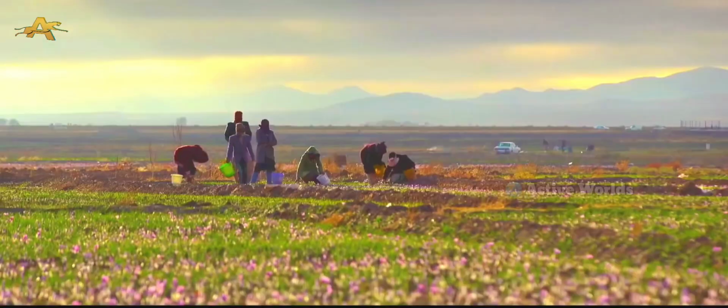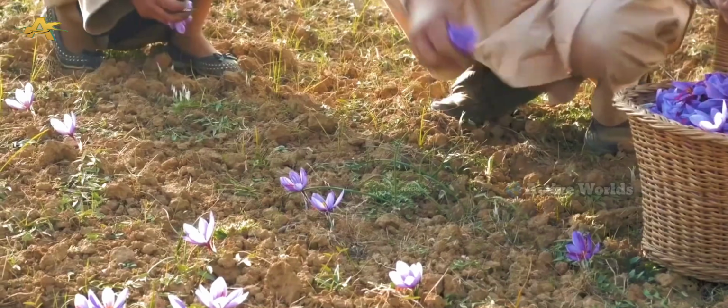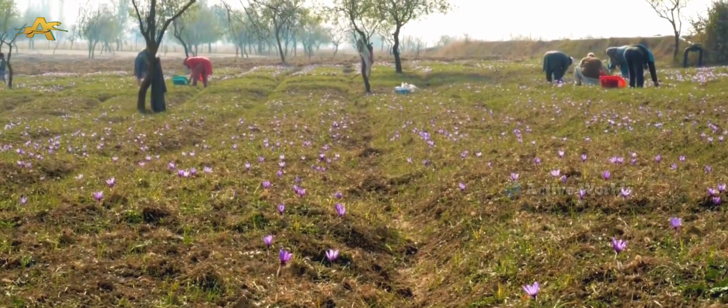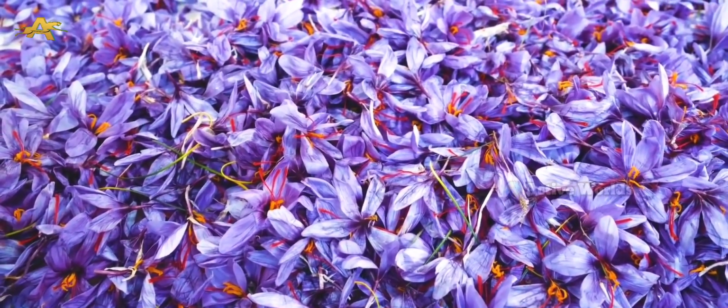These threads are then carefully separated from the petals and dried using gentle heat to maintain their vibrant colour and distinctive flavour. Next, the dried saffron threads undergo a meticulous grading process to ensure uniformity and remove any impurities.